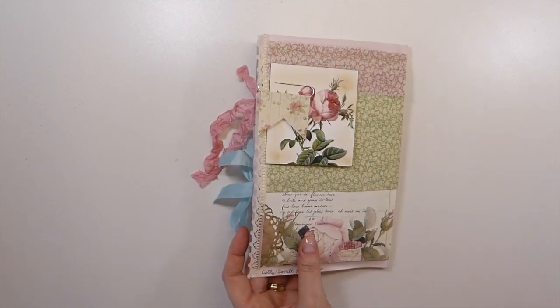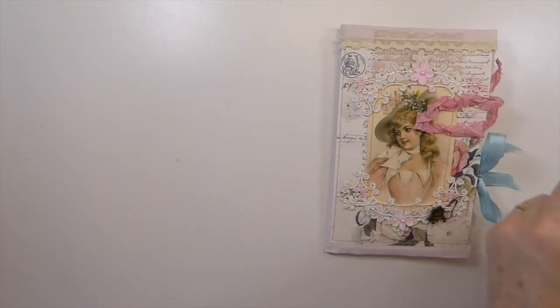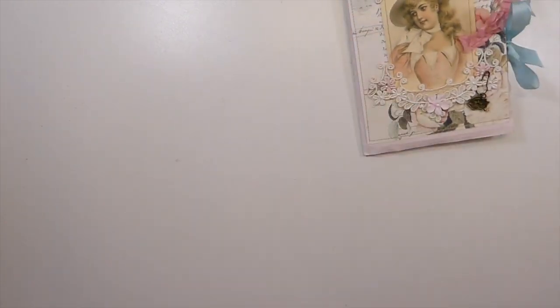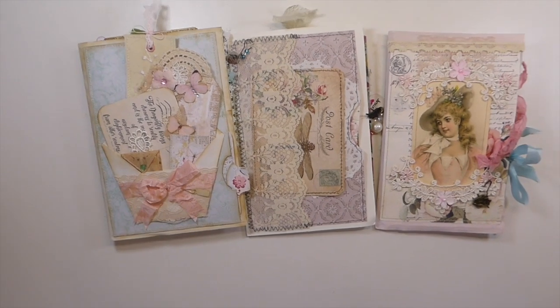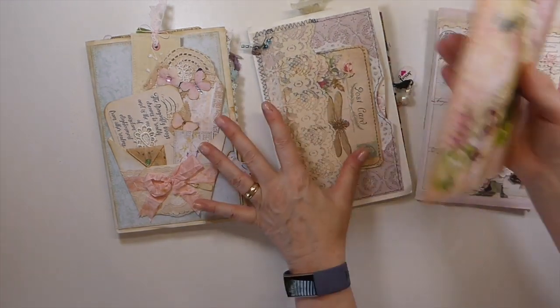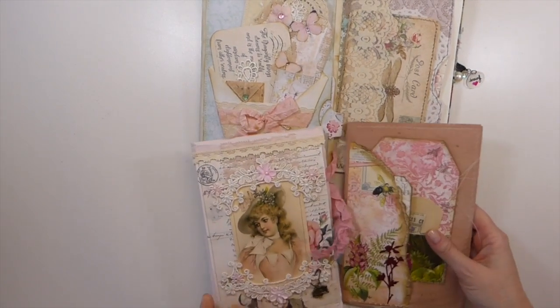Thank you, Cathy. I'm going to put your notes inside so that it's all kept together. So let me show you guys again. Let me put these over here and get all of the journal pages back so you can have another look. Let me zoom out so you guys can see.